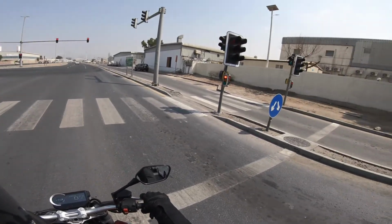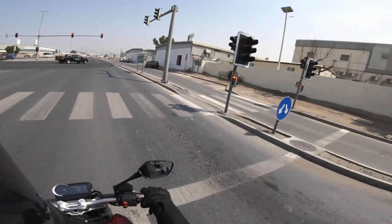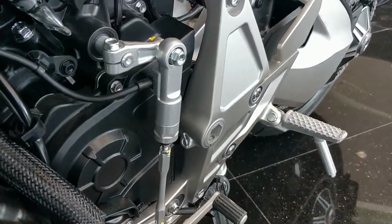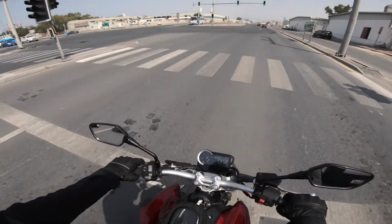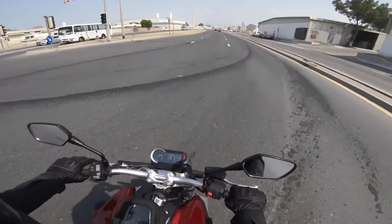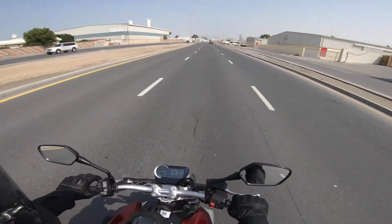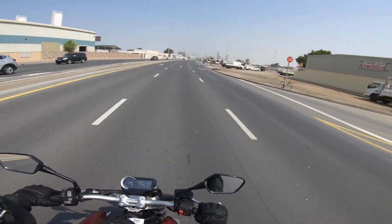Gearbox, Honda, clunky, chunky, with a positive feedback. There is no way you're not gonna know if you shifted or not, which is beautiful. And I like that about gearboxes. Everybody talks about agricultural gearboxes. It's plunks, it's plunks. I don't mind. I want to know when I'm in gear, when I'm downshifting, upshifting, regardless.